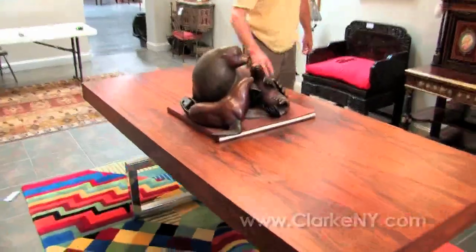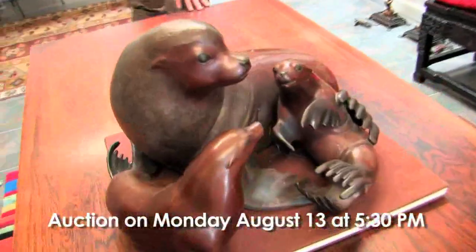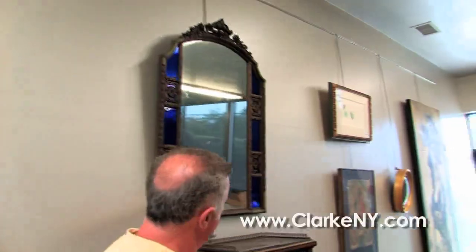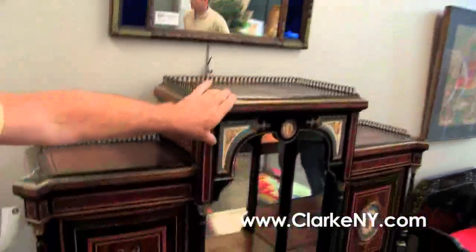On top, we have our seals, just for the animal lovers, bronze seals from a contemporary artist. Over here, we have a cobalt to clear Art Deco mirror. This piece here you see is in our September sale. We're previewing some stuff from September.